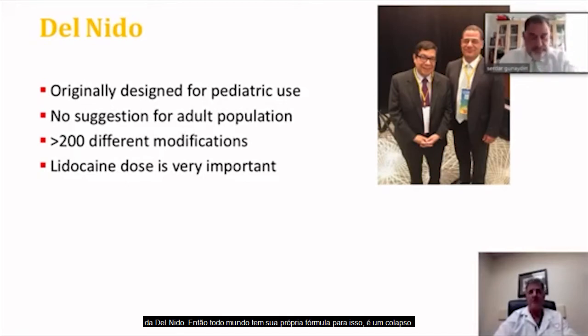It's a breakdown. A lot of people are taking away the plasma, a 1 liter bag of Plasma-Lyte A, and mixing it either in with the Quest system or in a syringe system, and using an algorithm to give that directly into the heart. But the lidocaine dose is a very important part of this.